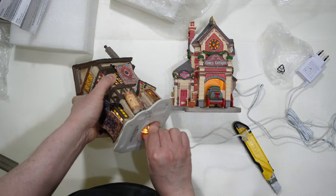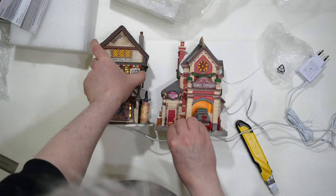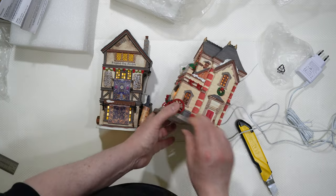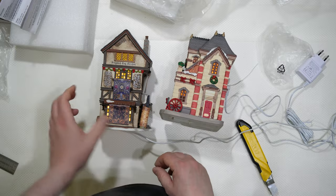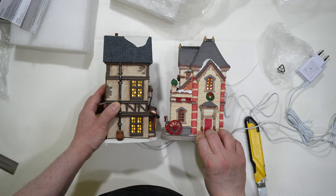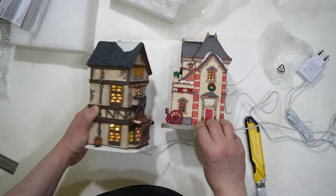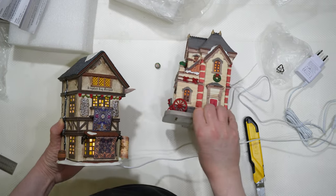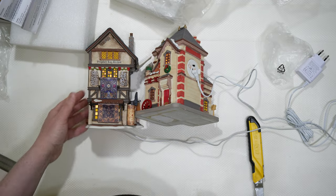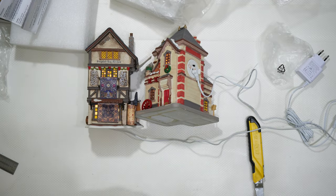And they diffuse almost the same way. Windows there are like that. Windows in here are like that. Okay. So similar in color and other things. Okay. So now let's go with the full review of both buildings.